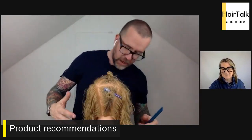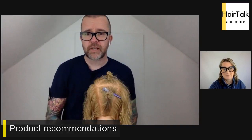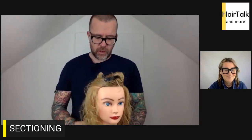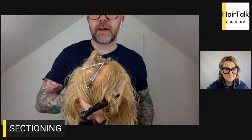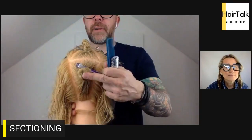So I've not talked about sectioning. I'm going to come back to products, but sectioning. Before I go on and start breaking this down anymore, we've got both sides here that we sectioned off. Then we've got our fringe area. Let's bring that off. So you've got a fringe area through here. We've then got crown area, and we've also got a back area.